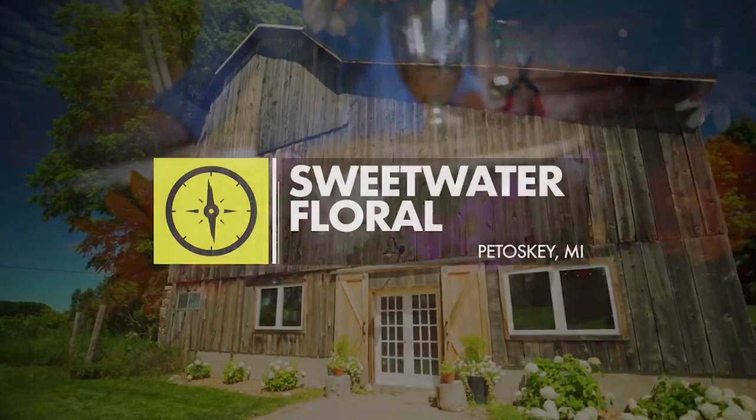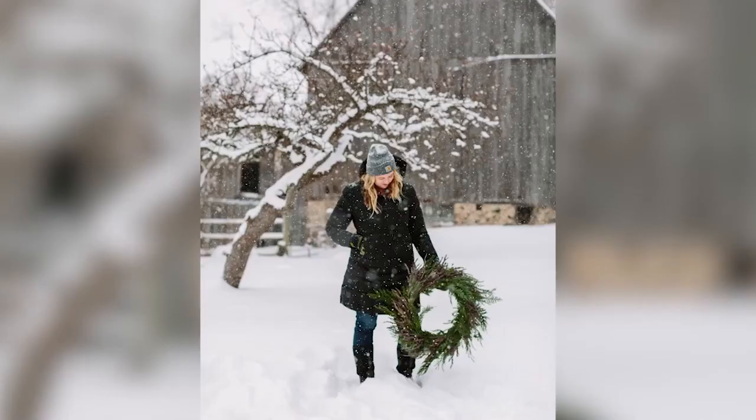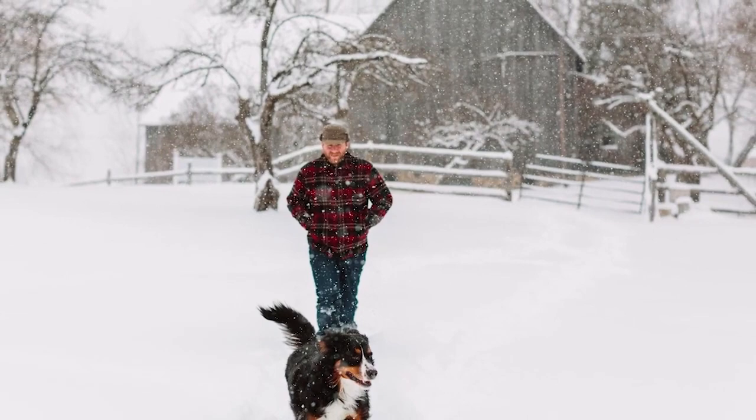So we moved to Petoskey in 2015. In the winter of all times to move to a new farm. We had never seen it in the spring or the summer. We just knew, it was the place. I don't know, we just had a feeling about it, even though there was snow on the ground. Petoskey in the winter, a totally different kind of beauty.